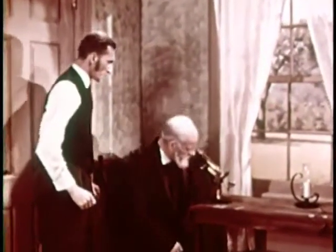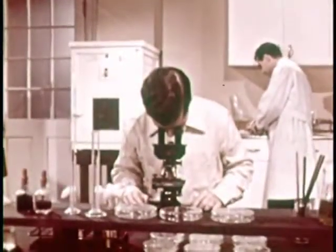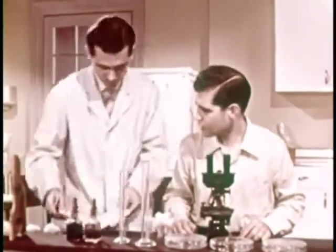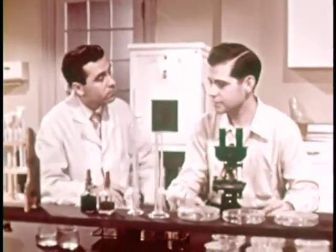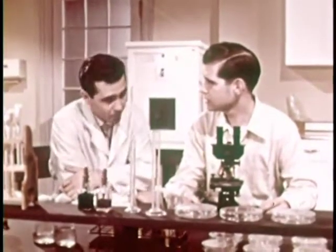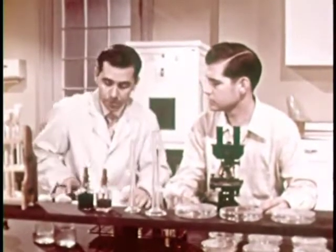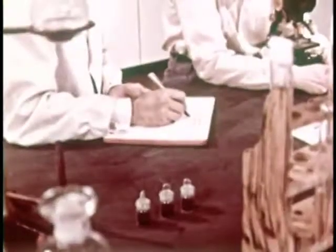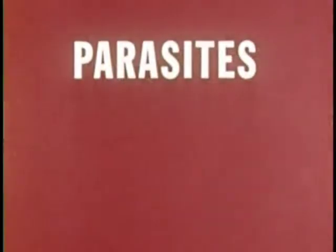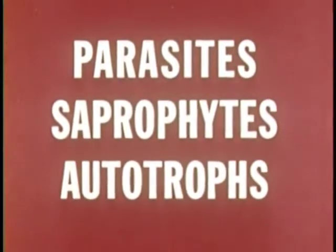Since the time of Koch, much has been learned and many other kinds of bacteria discovered. Today, if Ted could collect all known kinds of bacteria, he would have thousands, and the facts that have been discovered about them are exceedingly numerous. He wonders how a beginner can ever learn about so many kinds of bacteria. Frank explains that it takes a systematic approach. For example, bacteria may be separated into groups according to what they live upon, the nature of the food they require. Some bacteria are parasites, others saprophytes, and still others autotrophs.